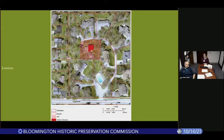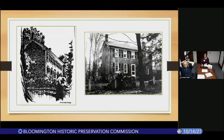Here is the map with the location of the property. So the property is highlighted in red, right? And the historic component of the house is in bright red. This house is a mid-19th century I house, federal style, made in locally sourced brick. The house has been reported often throughout the years in local newspapers and different forms of media. There are multiple drawings and impressions made of the house.